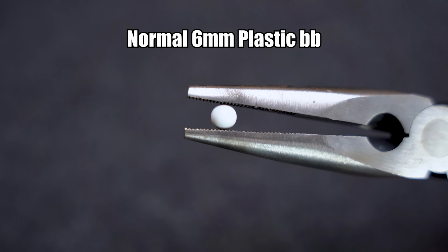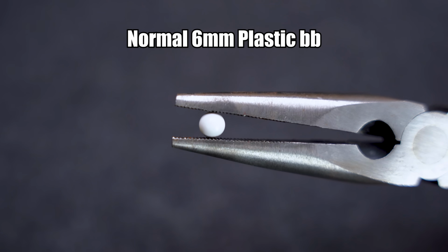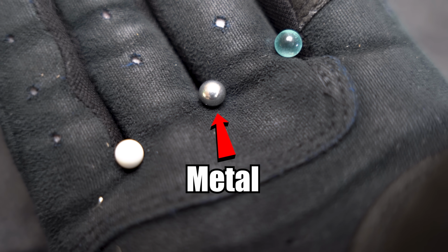In today's video, we're going to test some banned airsoft products. Starting off the video strong, we have the first banned airsoft product, and that's going to be illegal BBs. So standard airsoft BBs you would use on the field look like this. But in today's video, we bought glass and metal BBs as well to test out.